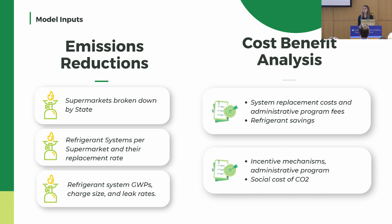And the administrative program fees refer to the administrative program that we're considering, which is modeled after the refrigerant management program from California. So this is going to help states to create the inventories that they currently don't have. The administrative program fees include any compliance costs or fees that we need to charge supermarkets in order to fund this program. In terms of refrigerant savings, this is a benefit for supermarkets. If you change your system from an HFC refrigeration system to a natural refrigeration system, you're still going to leak some of your refrigerant. However, replenishment costs are lower because natural refrigerants are cheaper.